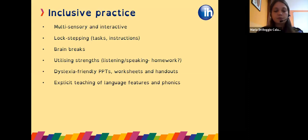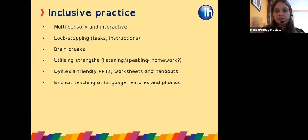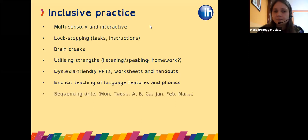I think most of YL course books have parts that focus on phonics and different graphemes and different representations of sounds. When I started teaching, I thought I'm just going to skip some of that because it didn't seem as important as some of the grammar points and some of the readings or vocabulary, but actually teaching students how to decode words is very crucial, especially if the rules in their L1 are completely different to the ones in English. Sequencing drills, so focusing on drilling and drilling and drilling and repetition.